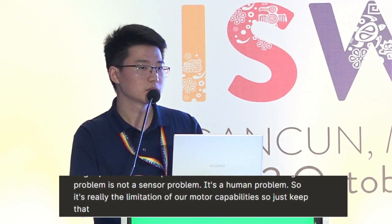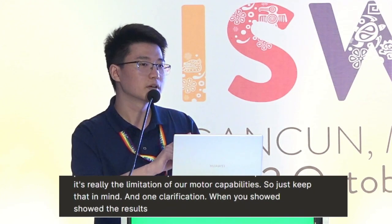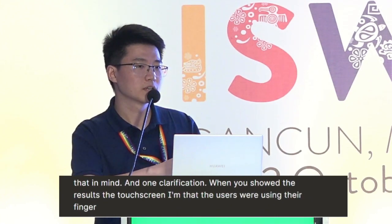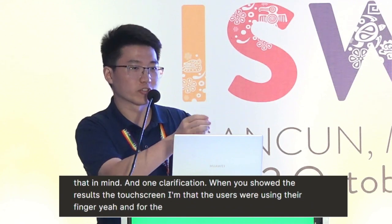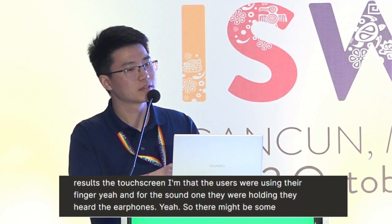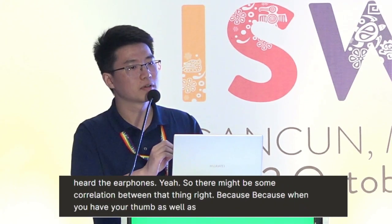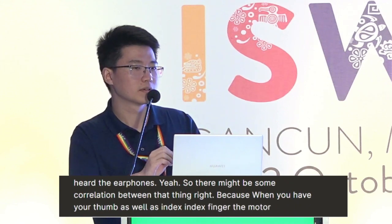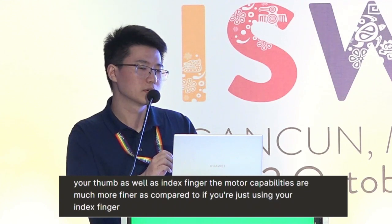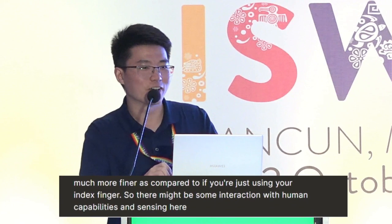And one clarification, when you showed the results, the touchscreen, I'm assuming that the users were using their finger? Yeah. And for the sound one, they were holding? They hold the earphones. Yeah. So there might be some correlation between that, right? Because when you have your thumb as well as index finger, the motor capabilities are much finer as compared to if you're just using your index finger. So there might be some interaction with human capabilities and sensing here. But I'm happy to talk more about that later.